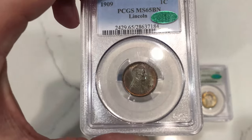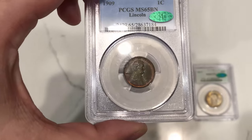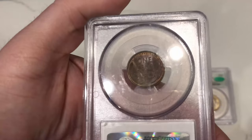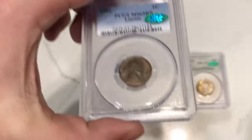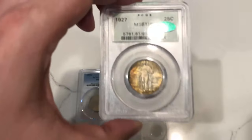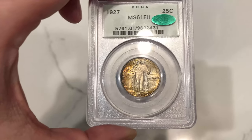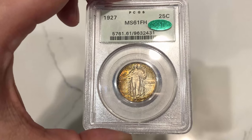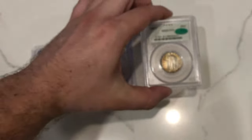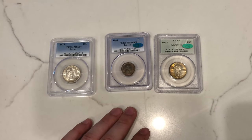So 1909 Lincoln, scuffed up holder. We're gonna have to show this in better photos on our website, but it does have some nice color on both sides. MS65 brown CAC. This light's not doing it justice. And we have this 1927 Philly SOQ. Has color on both sides. Pretty tough and full head, CEC approved, and an OGH holder. So thought it was a little bit of a tougher find, so I wanted to try all these three coins out and put them on our website, AcousiaCollectibles.com.